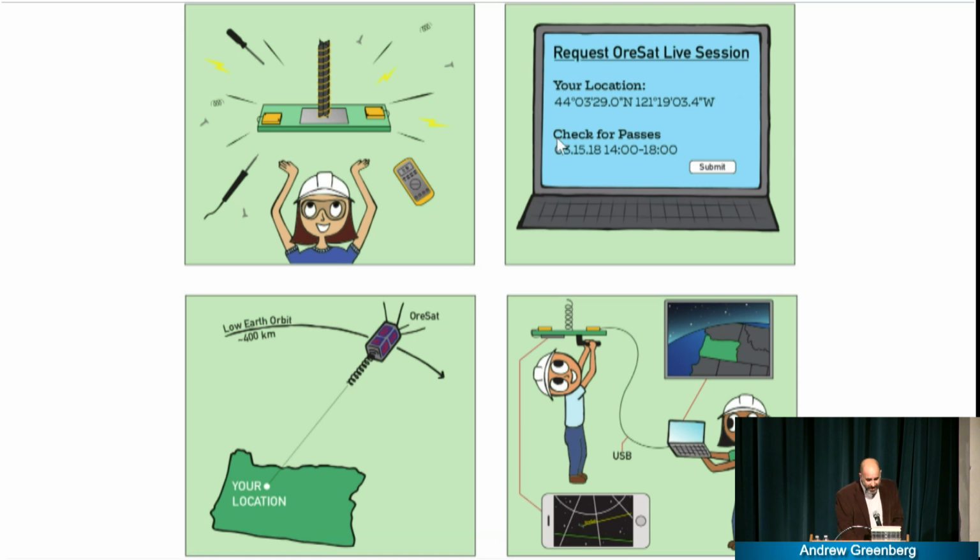So we're going to have high school students build a ground station. And yes, apparently they need to wear hard hats while they build a ground station. It's a little handheld thing, something that you can point up at the sky. Then they're going to go to our website and ask for a pass. They're going to tell us what their latitude and longitude in Oregon is. And as OreSat goes overhead, we're going to point the satellite down at their location in Oregon, turn on a video camera, and start broadcasting live video from space.